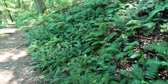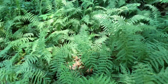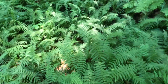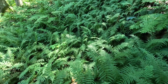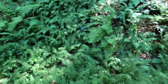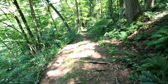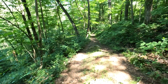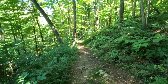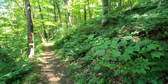Hey guys, so remember I told you there were a whole bunch of ferns? Here are those ferns I was telling you about. This is just a small little section of it, but whole sections of the forest floor are just covered with ferns. And the reason why this is interesting is because if you have things like ferns growing in the undergrowth of forests, that means there's still light coming through.